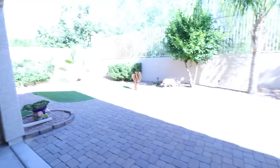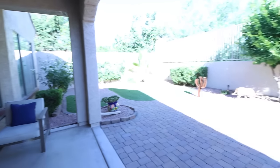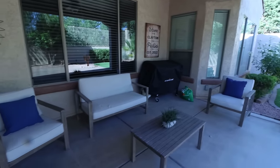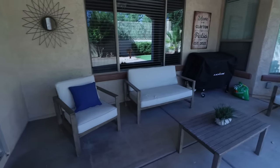Just kind of cleaning things up, making things a little less cumbersome to care for. And then when we cleaned our windows, Troy washed all our patio furniture. So we are just living our best life.